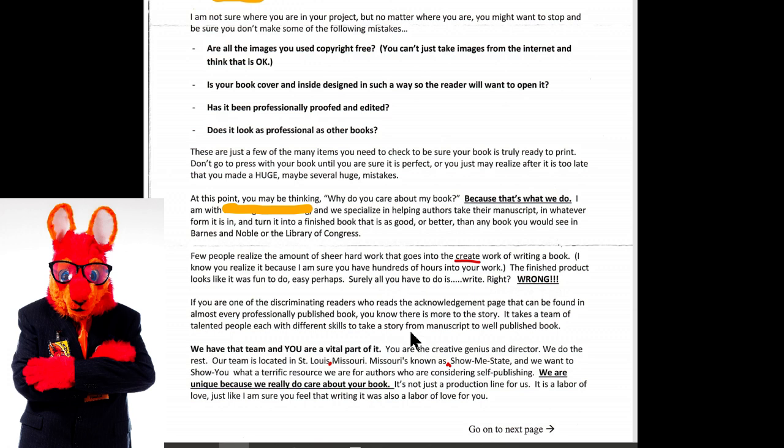Did we copy edit the copy editing advertisement? Please. And we want to show you what a terrific resource we are for authors who are considering self-publishing. We are unique because we really do care about your book. It is just a production line for us. It's not just a production line for us. It is a labor of love, just like I'm sure you feel that writing was also a labor of love for you. Okay, that's page 1.